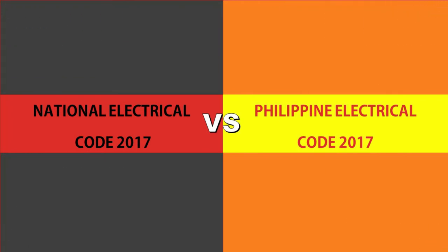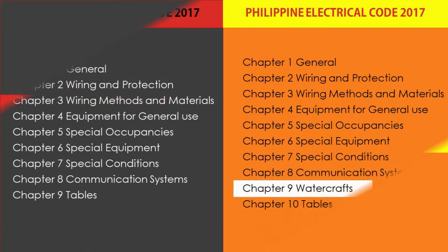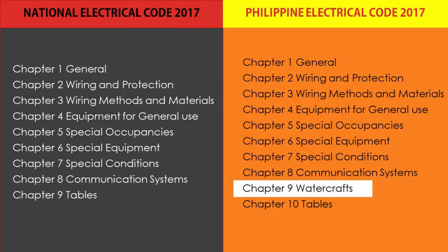Philippine Electrical Code is based from the National Electrical Code, so basically, they are very alike. And to further understand its similarities and differences, we will compare the 2017 edition of the National Electrical Code and Philippine Electrical Code. First off is the content.